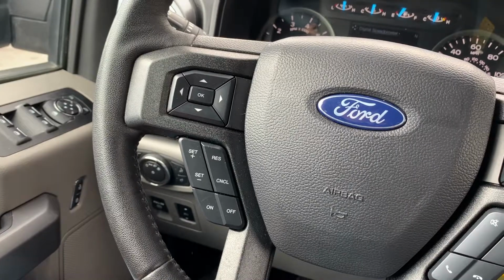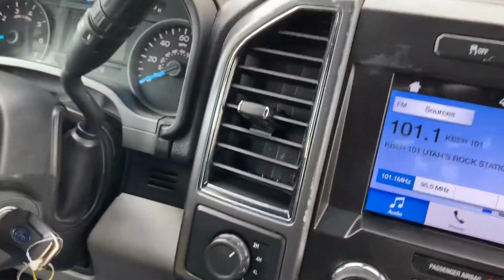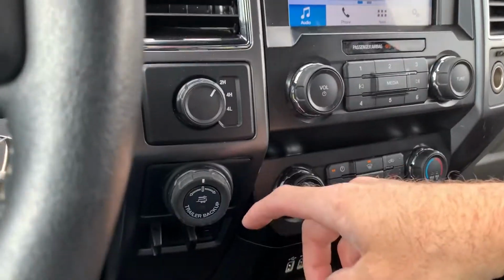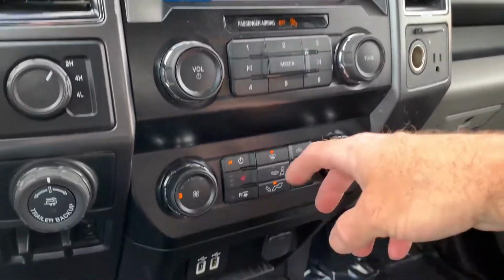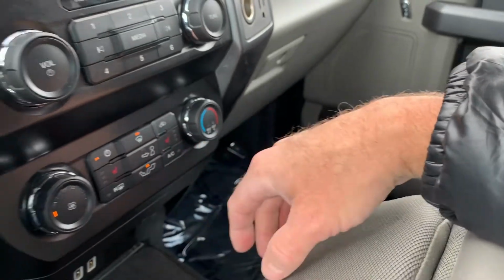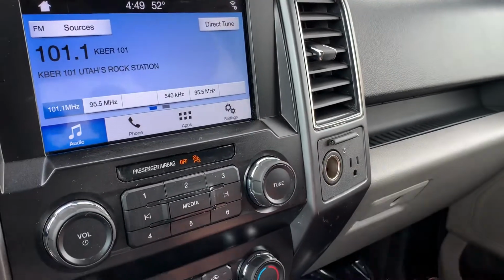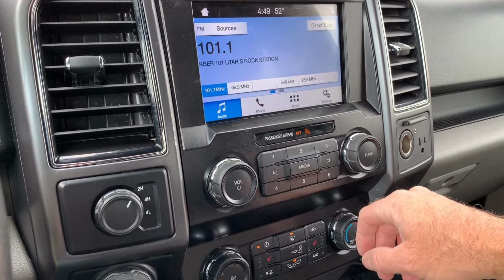Then you've got your trip computer, your push to talk, and your infotainment controls right there. There's your ignition, 2 and 4-wheel drive, your trailering. Come over here and you've got your comfort controls, which just does have heated seats up front. Have additional power supplies and USB ports down there. Additional power supplies here with the 110 as well.